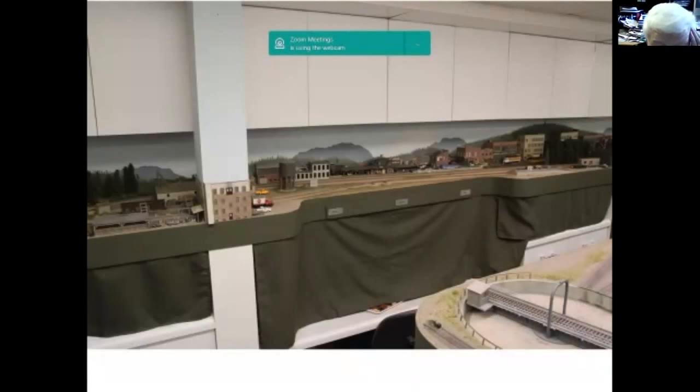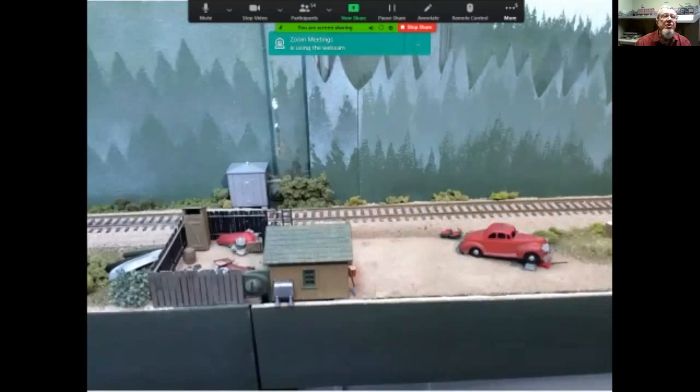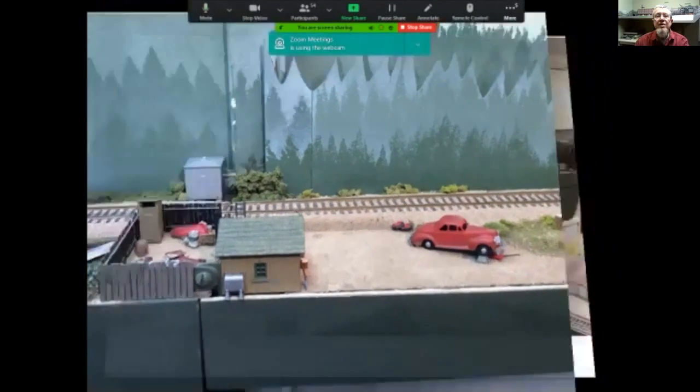Could you please show the previous slide with those trees? Yeah, there you go. How did you do those trees? Those are just with a sponge. I just cut a sponge in that shape, and then I would daub it into some paint, and if there was excess, I would daub it off, and then it has quite a good effect.